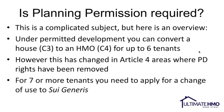Now, if you have a larger HMO for 7 or more tenants, you absolutely would need to apply for planning permission for a change of use to a planning classification called sui generis. Sui generis means in a class of its own. And what it means is, although people are living there as a residential property, it's not really a residential because it's a big HMO, 7 or more people. That's why it's called sui generis. So it's in a class of its own.